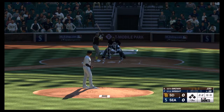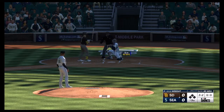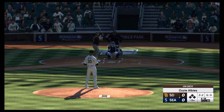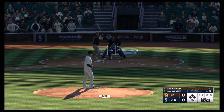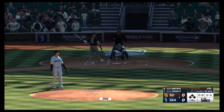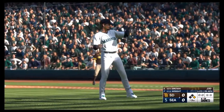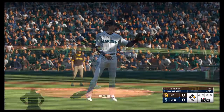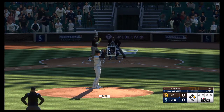And a pitch. Full count. The 3-2 is off the outside edge, and that is ball 4. What a battle. It's not always easy laying off a 3-2 pitch, and I tell you what, he earned that walk. Here is Ozzie Albies up to hit.